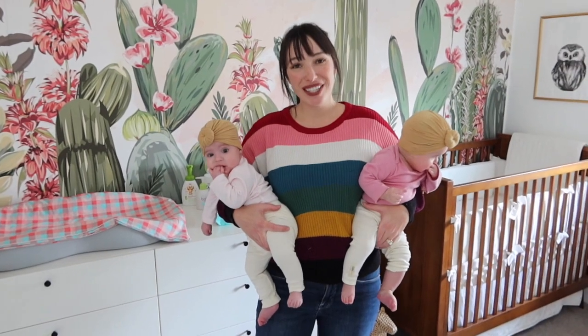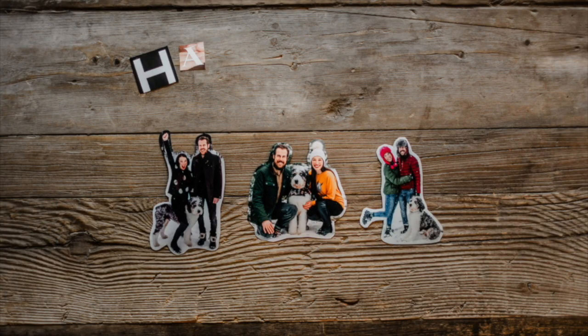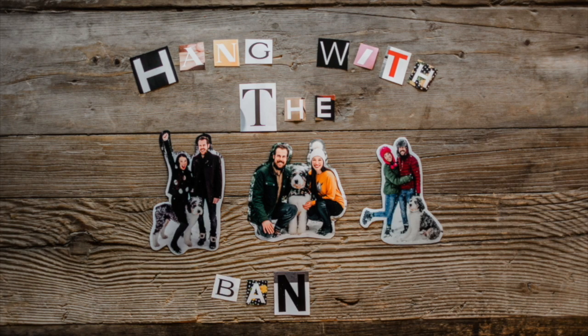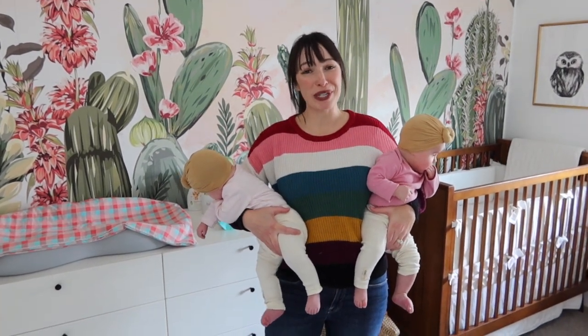Today we are so excited to be sharing with you all our girls' Twin Desert Oasis Nursery. This is a room that has taken a lot of love and it's been so fun putting together.